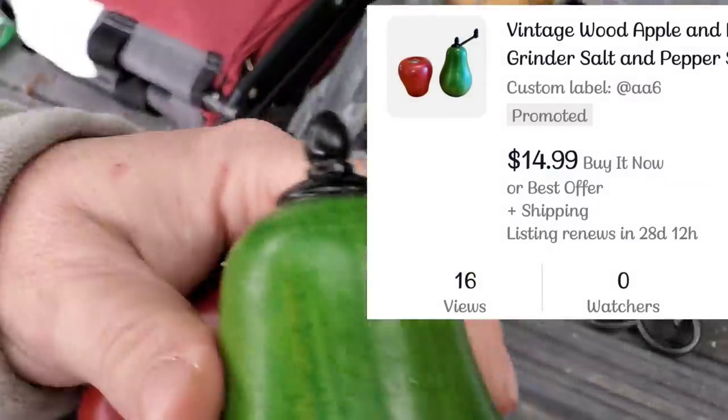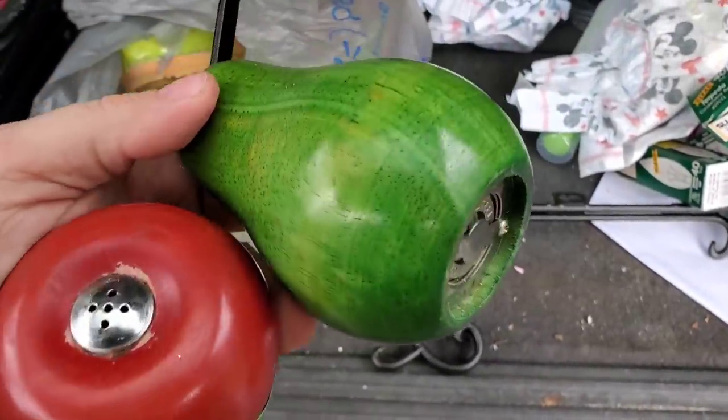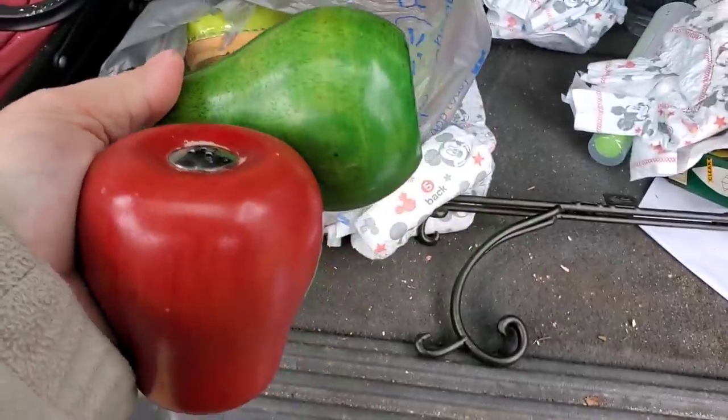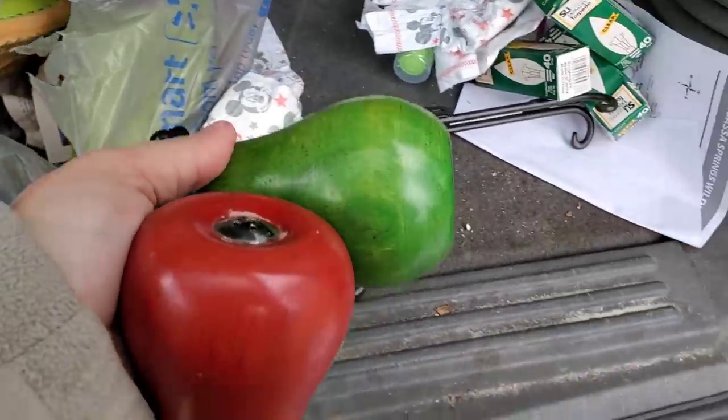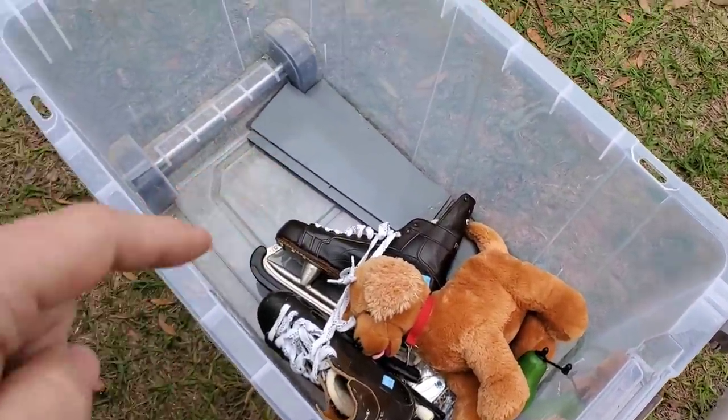$2 and then the 30% off. And I should be able to just copy my listing, which is pretty cool. So that should be about a $15 profit on those. I'm just stacking this and then I'm going to take stuff out of this and go list.